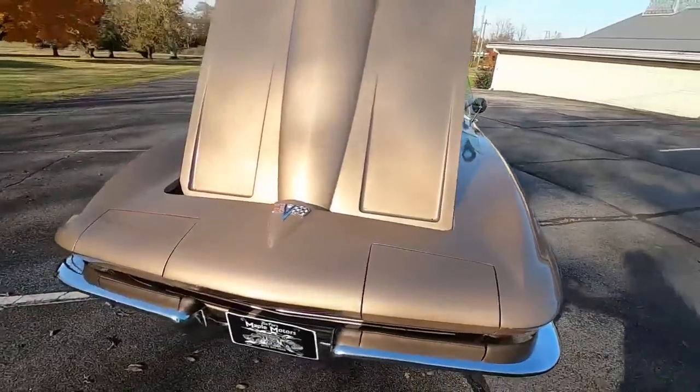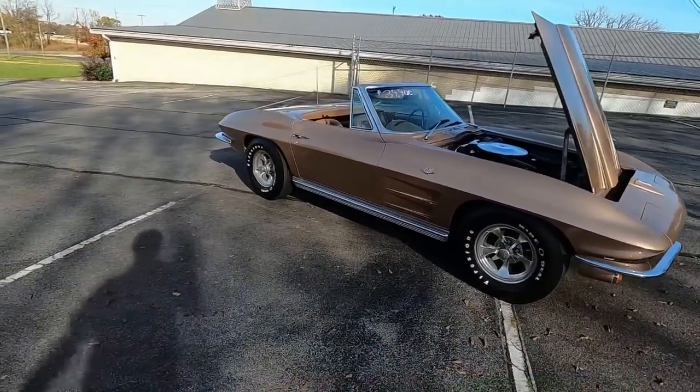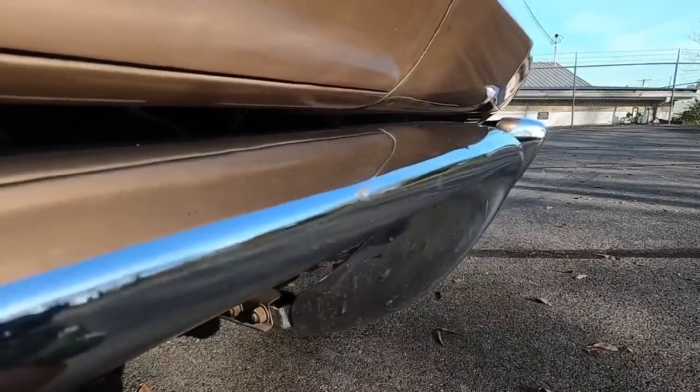So we're gonna get started here. I'm gonna go around the lower portions first and continue upward. Coming up on this car here, the front bumper. It's in decent shape, but it does have a few little nicks and scratches.